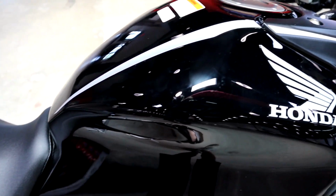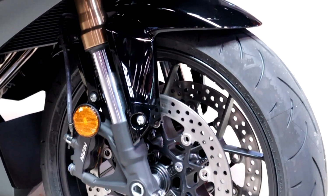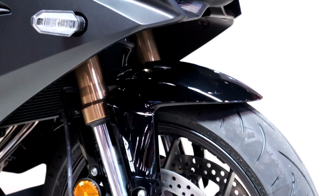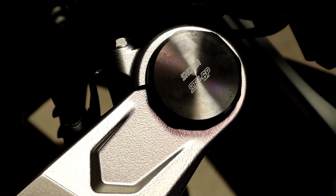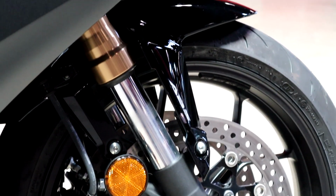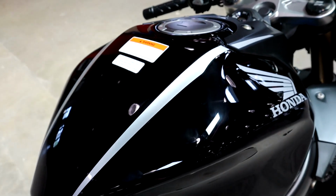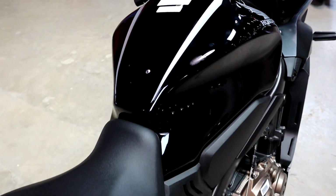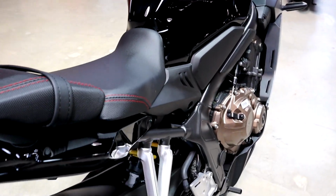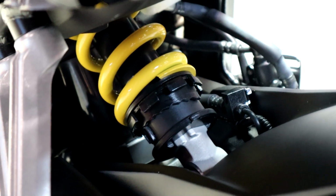Then we have new for 2021, 41mm inverted Showa separate function big piston forks that are not only lighter than the old fork setup, but also bring in some adjustability. You now have compression and rebound damping as well as spring preload adjustability, and it brings in 4.25 inches of travel, while out back you have a single Showa shock with preload adjustability and 5.04 inches of travel.